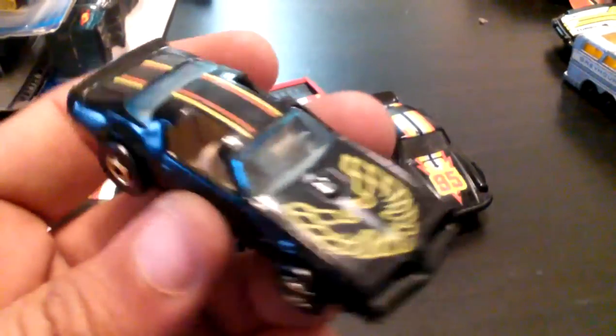$3 for $4 ones, I'm gonna run through these. Hold on, I forgot about the ones that I got here. This is the Lucy's. Let's check out the Lucy's. Paid a buck for these. This is a Hot Bird. In excellent condition as you can see.